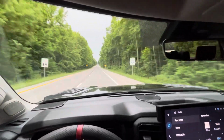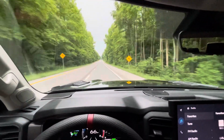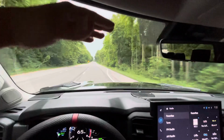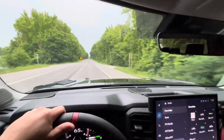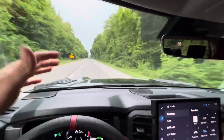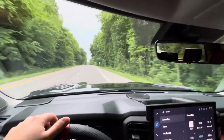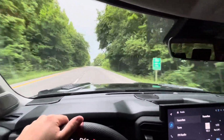Good visibility overall, no complaints there. It does feel a little bit smaller height-wise here with the windshield compared to the previous generation. I might be wrong on it. It feels smaller, a little bit more tight, but it's not bad by any means. There's good visibility all around.